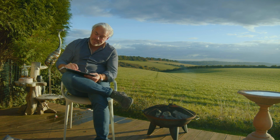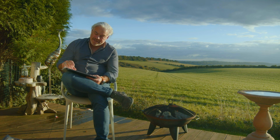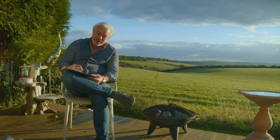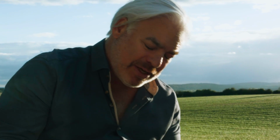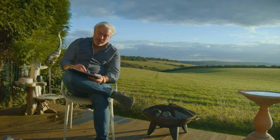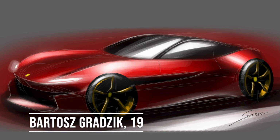So moving on to the final one today, we're looking at the work of Bartosz Gradzik, and Bartosz is 19 years old. He's from Poland and he's studying in the city of dreams, of automotive dreams, automotive history and design, Turin, Italy. Lucky him. And the piece that I'm going to look at of your work, Bartosz, is a Ferrari that you've done since you've been in the university. So we're taking it up a few notches over what a pure beginner is. So onto the design, Bartosz.